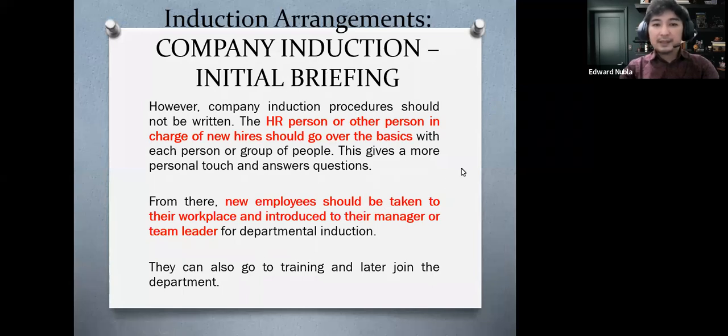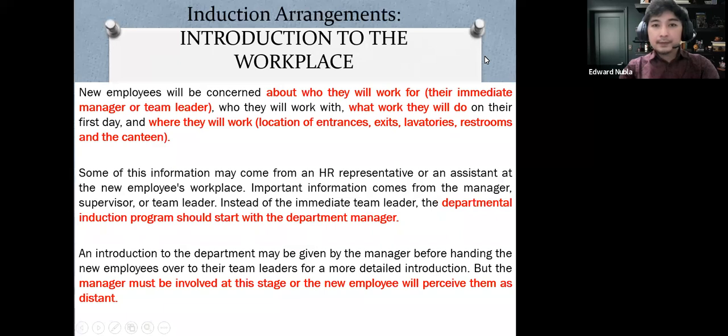So, initial briefing. Usually, the HR person or the HR representative would go over the basics of introducing the person to the organization. However, for departmental induction, it should be the manager or the team leader. Right. If they have to go to training, they have to go through training first before joining the department.